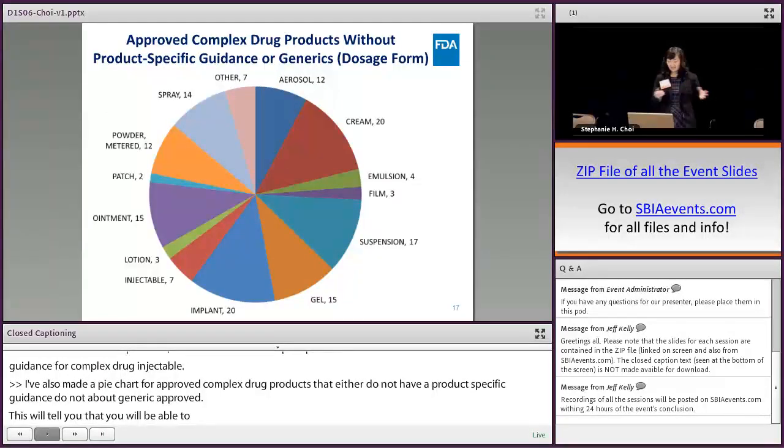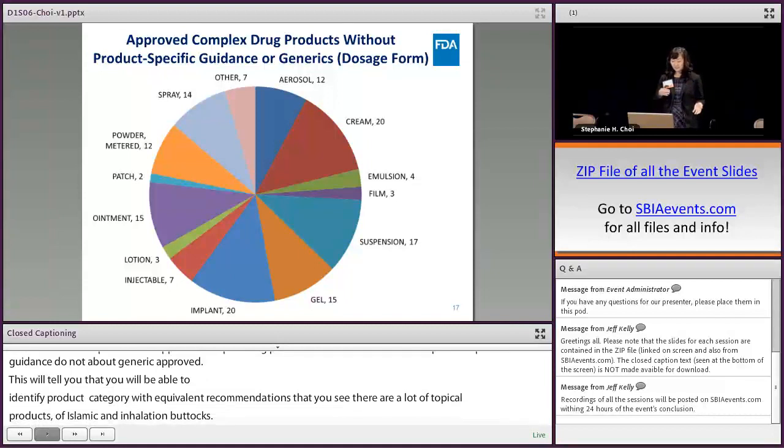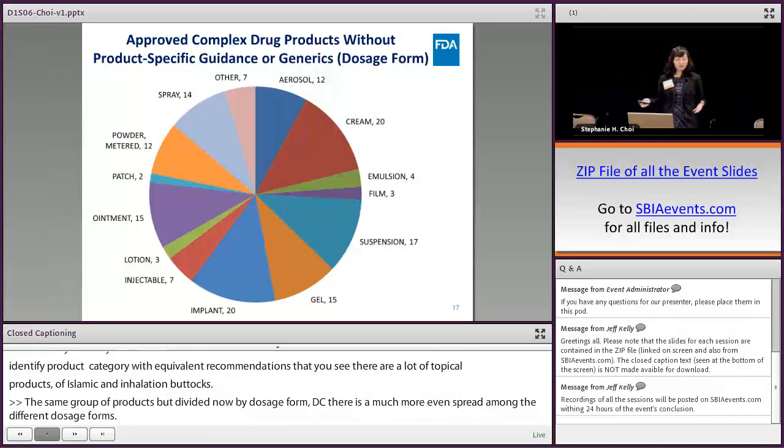Taking the same group of products, but now dividing it up by dosage form, you see that there's a much more even spread among the different dosage forms. So this indicates that our efforts in developing bioequivalence recommendations are pretty equal among the different dosage form types.